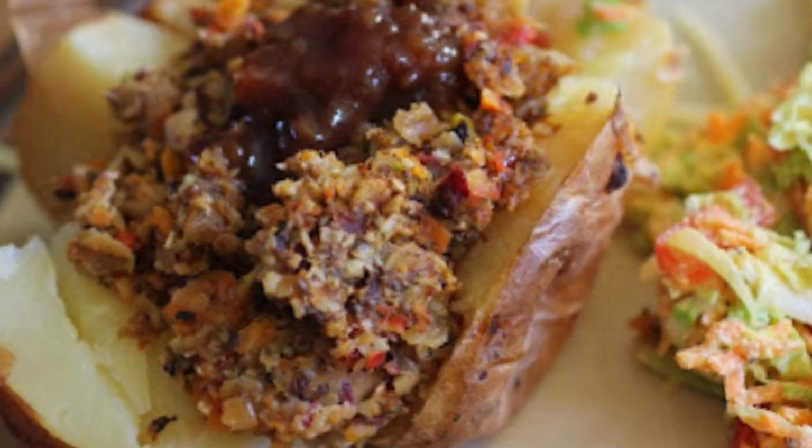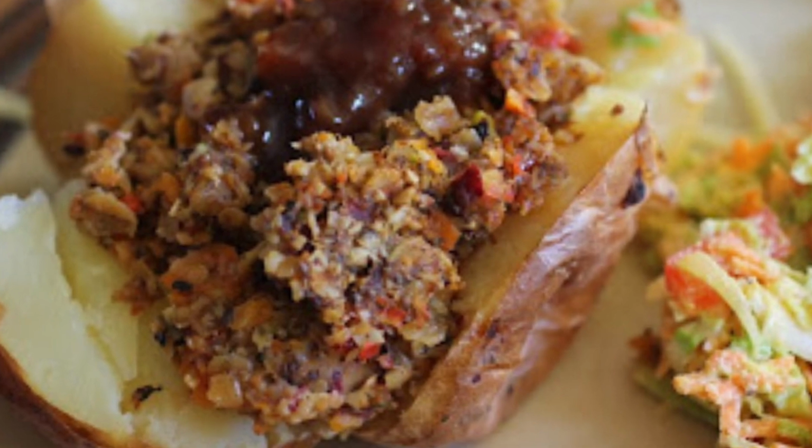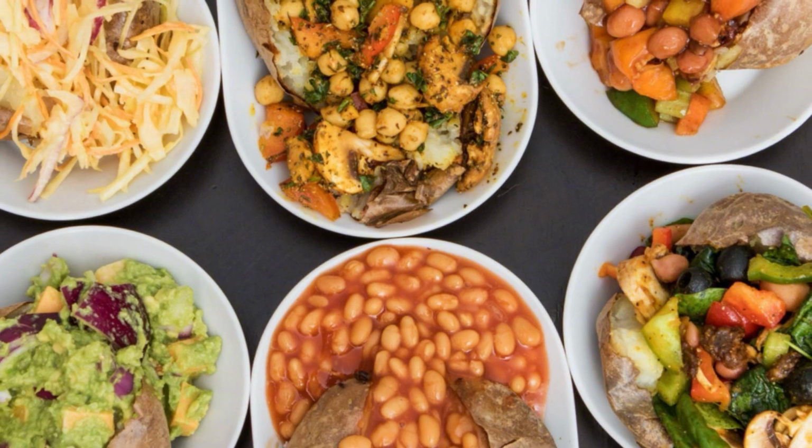Try the haggis topped baked potato if you're feeling adventurous. It's a classic Scottish dish, and the combination of hearty haggis with the fluffy potato is just perfect. Or if you're vegetarian, they have plenty of delicious options too.